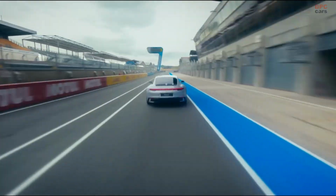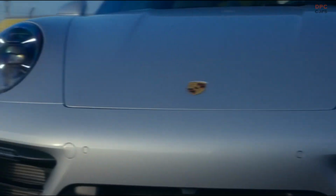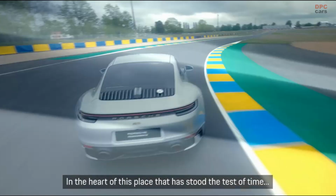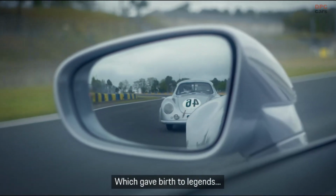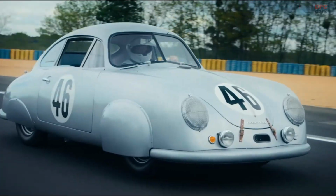silver, adorned with the iconic 46 logo paying tribute to the victorious 356 SL of 1951. The paint color was developed in collaboration with the 356 SL's owner and Emery Motorsports, who spent 4 years restoring the historic car. The result is a stunning modernized gray shade.